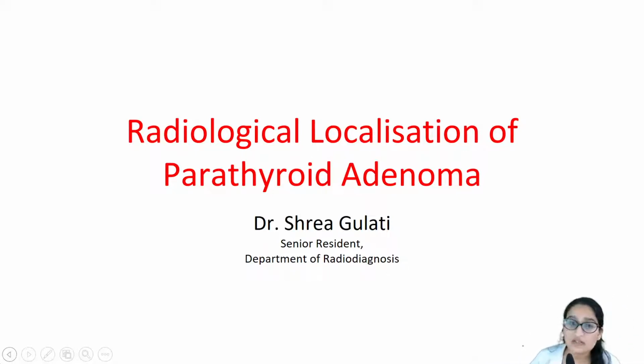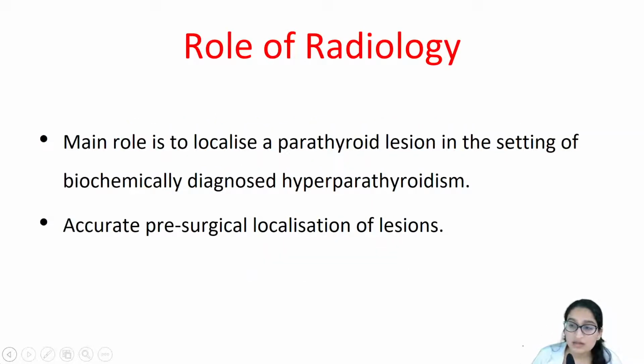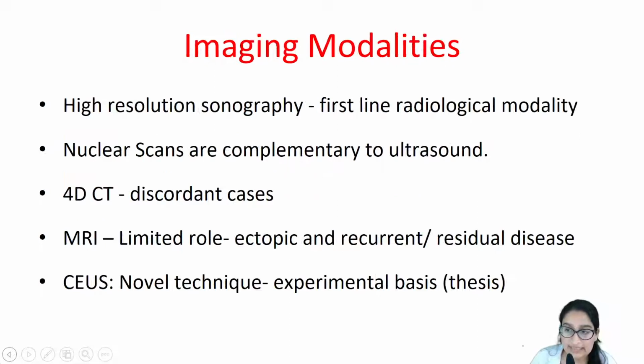Good afternoon, everyone. So I'll be presenting the radiological localization of parathyroid adenomas. The main role of radiology is to localize a parathyroid lesion in the setting of biochemically diagnosed hyperparathyroidism. So we attempt to provide an accurate pre-surgical localization of the lesion so as to facilitate surgery.